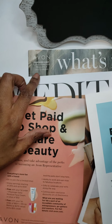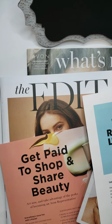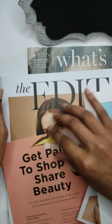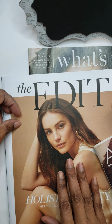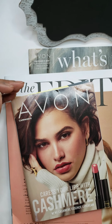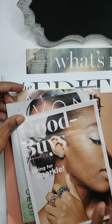Okay, you're always going to get the what's new. Right now they have the new skincare line that is 100% vegan, no animal products used, for sensitive skin, dry skin, but that is completely 100% plant-based. And so you're going to get the edit, and it's going to say holistic beauty inside out, and that's what's going to be in there. It's going to be talking about the new products that we have coming out. It will give you the brochure for you to look through for the next campaign, and it will give you the goodbyes as well as just another small brochure where we put things that are on sale.